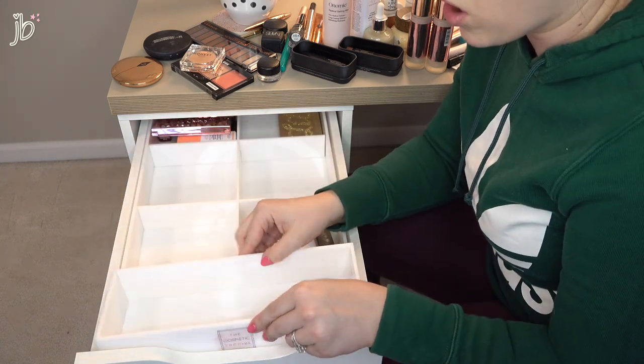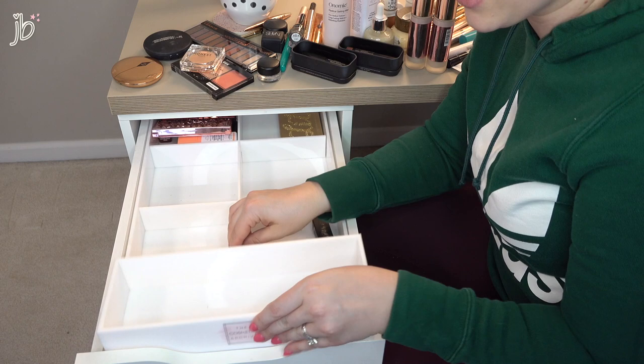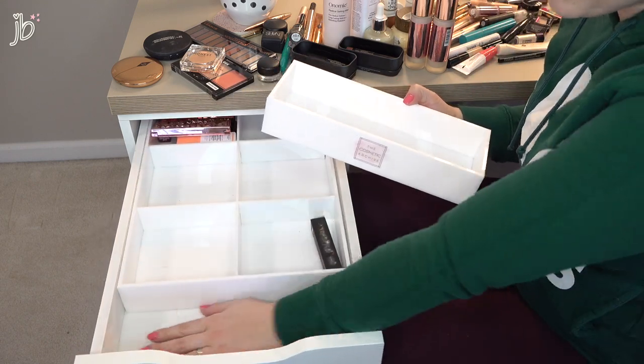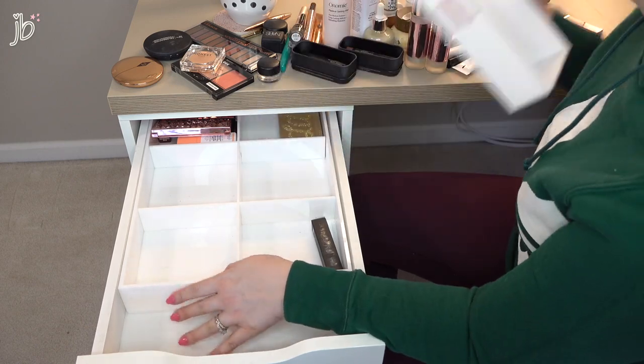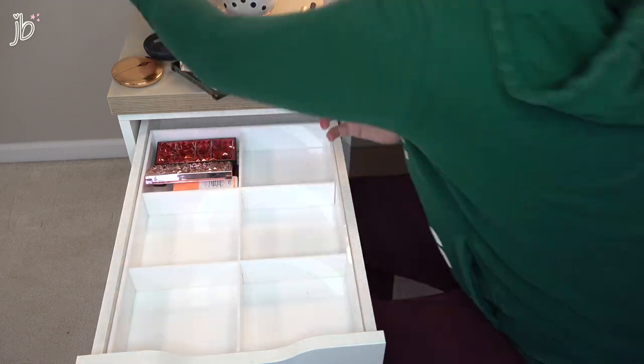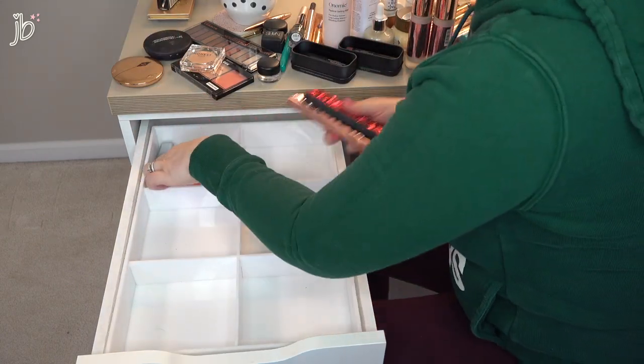They recently launched one that fits in so that it doesn't slide, but I actually think I'm gonna take it out of this drawer for now because I kind of need this room for other stuff. You'll see what I mean. So that's gonna move to a different drawer. I forgot I even had these back here. Oh my goodness gracious.